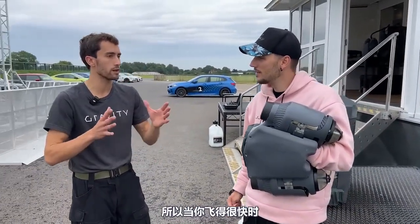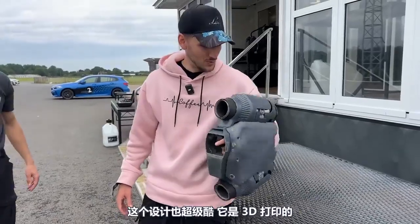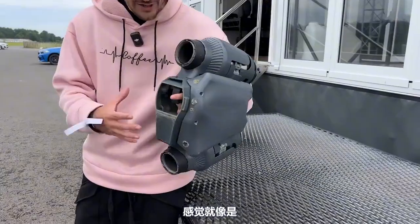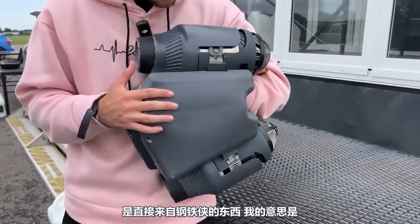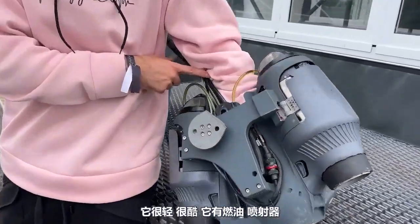When you're flying really fast, if you go to take a corner, you lose altitude. So before you hit that corner, you just nudge up a few, give yourself a bit more power. And just the design is super cool. It's 3D printed. It literally feels like something straight from Iron Man. I mean, it's lightweight, it's cool, it's got the fuel injectors right there.